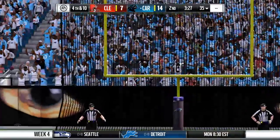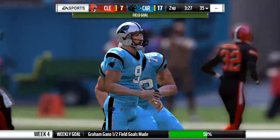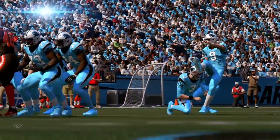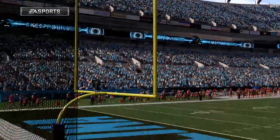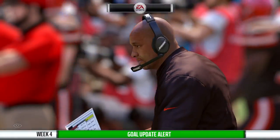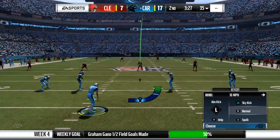And this is good. It was running out of gas there at the end, but he winds up getting just enough on it. And they will move up by 10 now, 17-7. A little bit of a lower trajectory there on the deep kick, and it worked. Had to do it because he had to drive it out low because of the length of the kick. Able to do that, got it above the defense, and over the post.